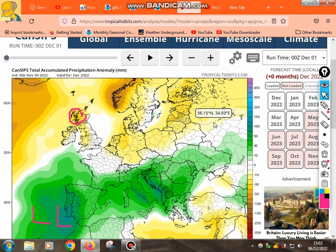Not exceptionally so. I don't think it'll be another December 2010. Famous last words, I know. But I don't think it'll be as cold as December 2010, where it was the second coldest December on record, and it had a central England temperature of below zero. I don't think it's going to be that cold, but I think there's a good chance we're going to have our coldest December since 2010.